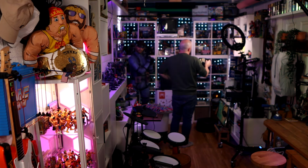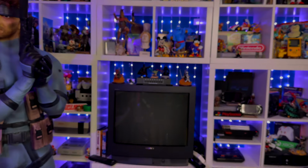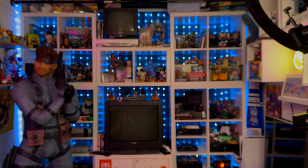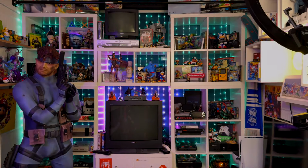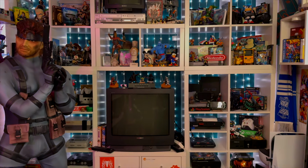Then we move to the busy wall, and this one's going to take a little bit of work. So I'm going to pan back first and just kind of show you the full wall. This is what you're used to seeing in the background of the videos. Just get that to focus again. But then I'll take you piece by piece and just explain what's here. So fundamentally it is the retro wall.